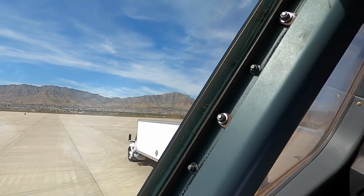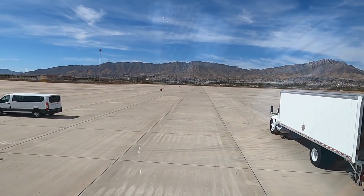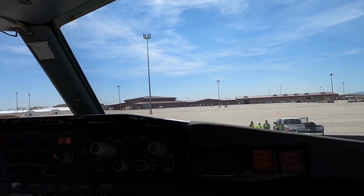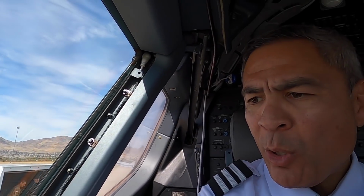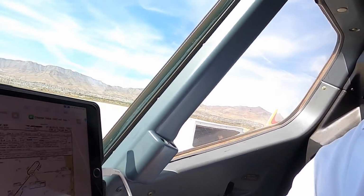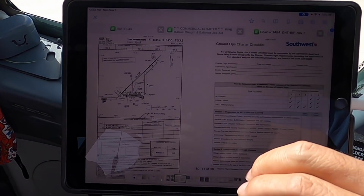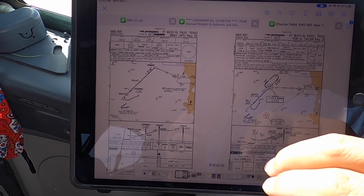All right, guys, we have accomplished our mission, delivered our passengers safely here at Biggs Army Airfield. They're just downloading the last bit of bags, and that's what it looks like. So, doing a charter, we had to pull up a few other things, like our plates and our charter packet that we get here from Southwest.